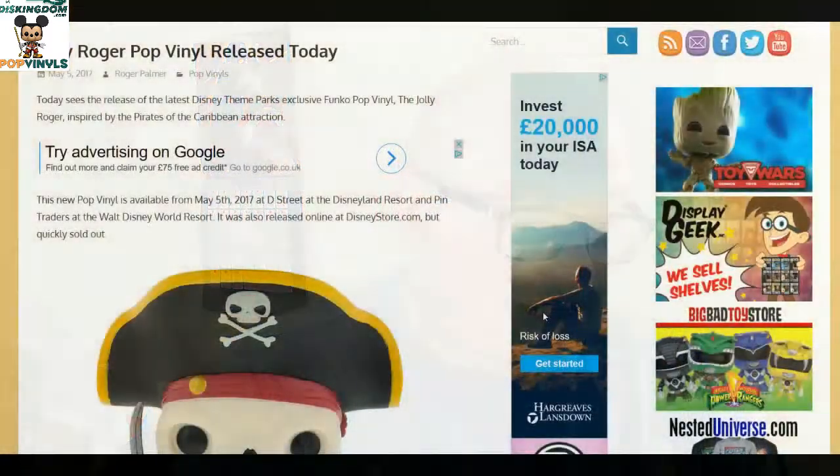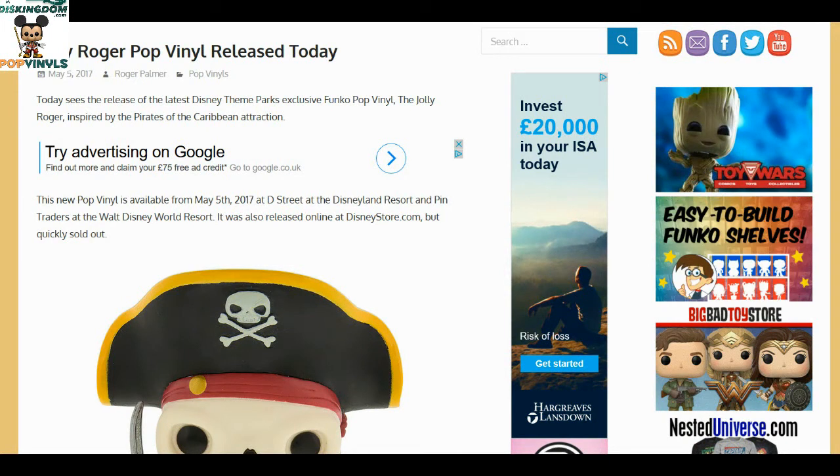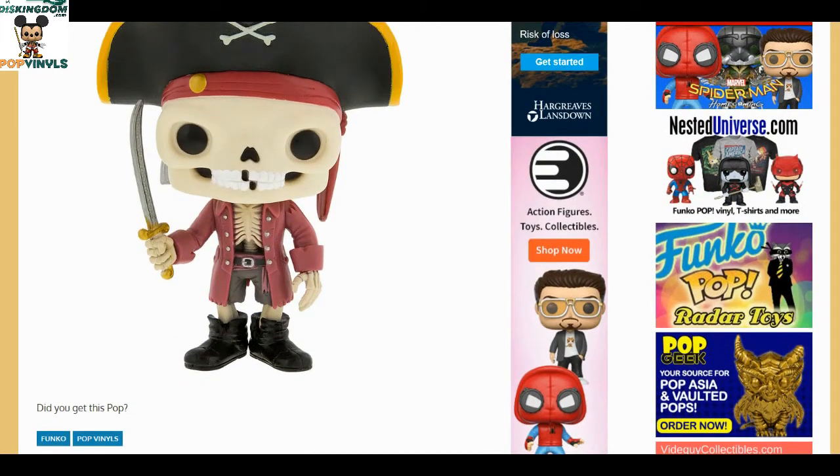As I said, this one follows on from where we left off with the Haunted Mansion ones. They're going to be available at D Street in Disneyland and Pin Traders at Walt Disney World. Expect them to be pretty hard to get.